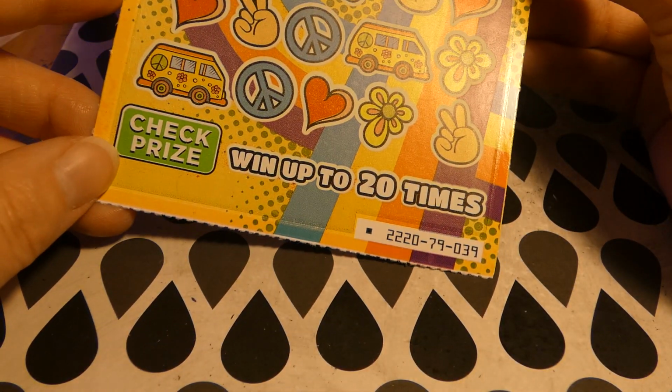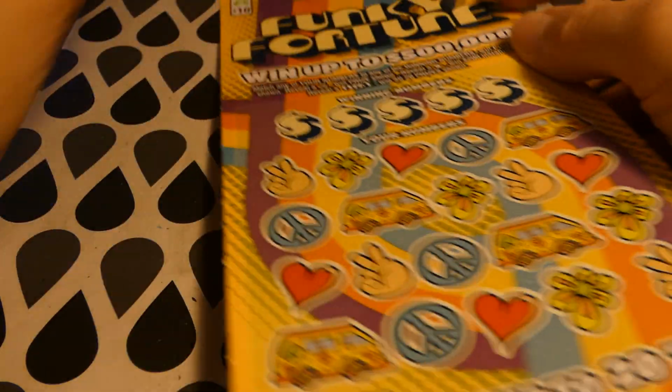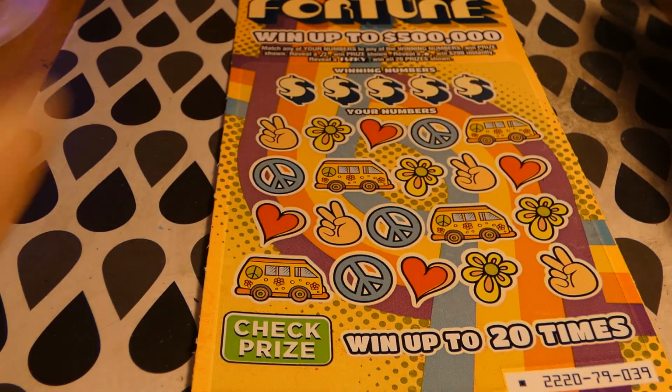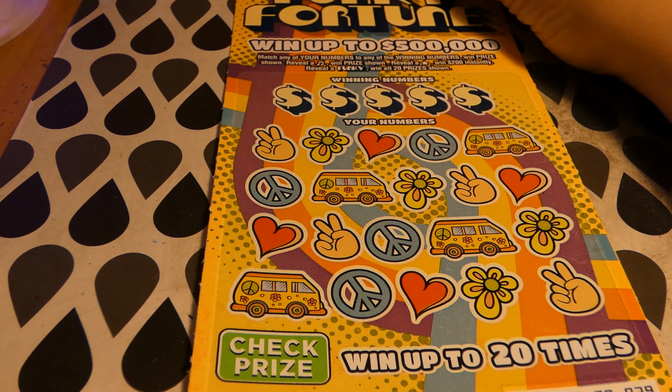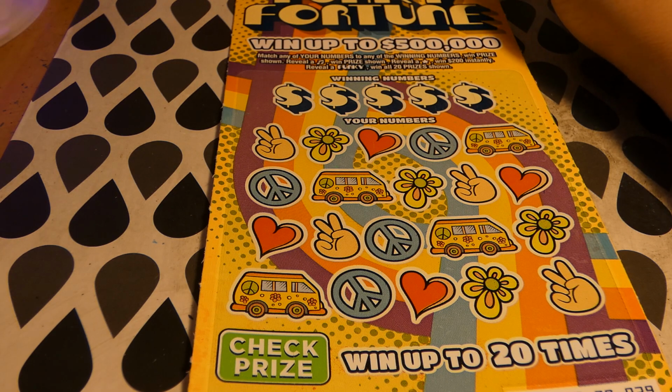This is the last ticket of the pack, 39. So let's see what we can do here. All these nice little fun symbols. Really funky. Late 60s, early 70s vibe.